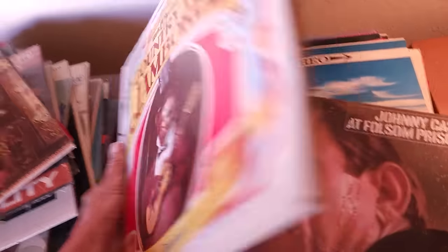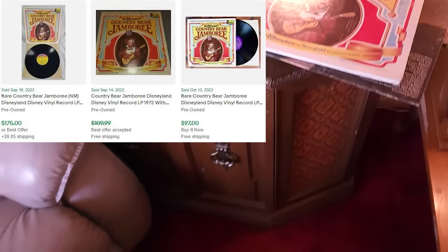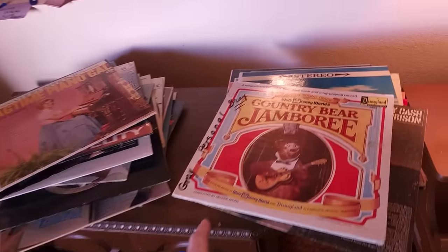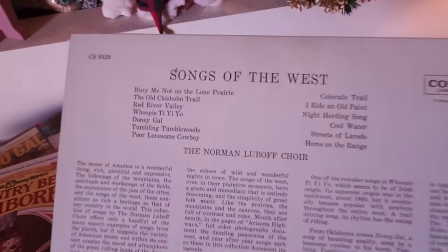Country Bear Jamboree. I mean, this is like a sentimental thing for me. How much are the records? Record player doesn't say how much the records are. Johnny Cash. Oh, what's that? Songs of the West. Oh my.